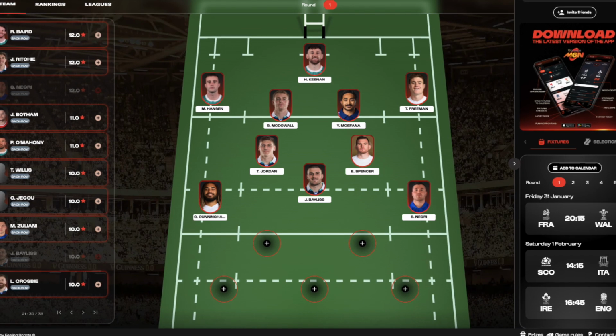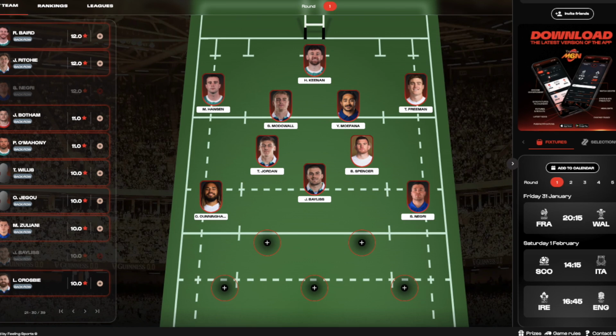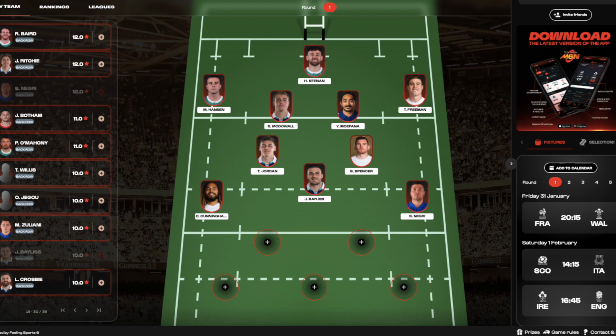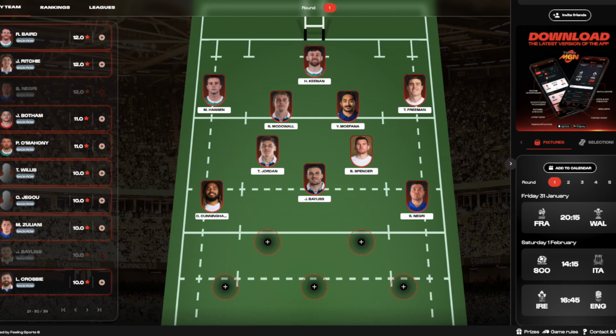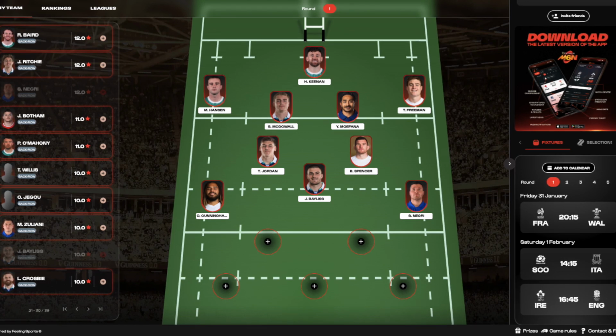And then on from that, I have gone with Negri. So again, pretty cheap, is nailed on for basically 80 minutes. Just unfortunately plays for Italy. Will tackle and get a decent amount of turnovers, but maybe not get any win or try bonuses. But solid option, always puts himself about, just don't know about the Italy.